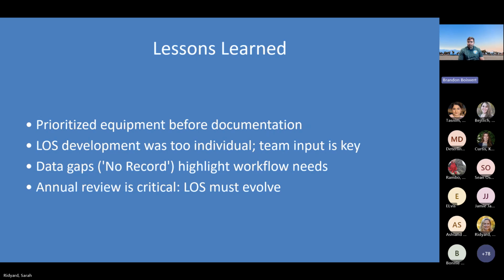Second, the team effort faded after the level of service workshop. From that point on, it became too much of an individual effort. Some of that was due to staff turnover, but I'll admit I also should have advocated harder for collaboration. Asset management can't rest on one person's shoulders, not in a municipal setting. Without ongoing engagement, you end up chasing input and buy-in later, and that slows progress.